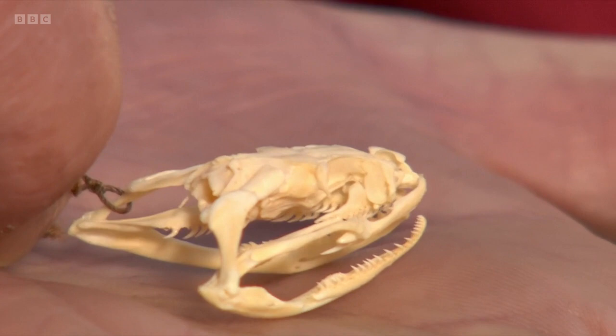Hey, look at it. Look, you see the little teeth? Can you see the little teeth in there? Look at those little gripping teeth in there, all facing slightly backwards.